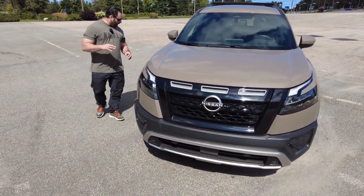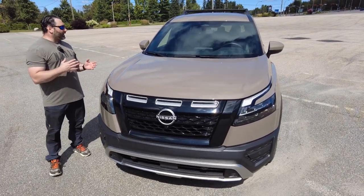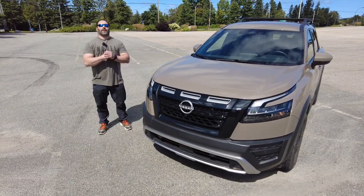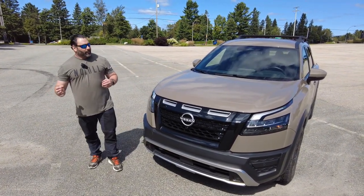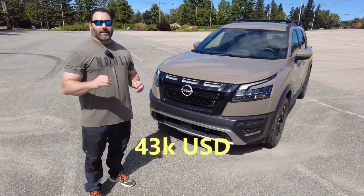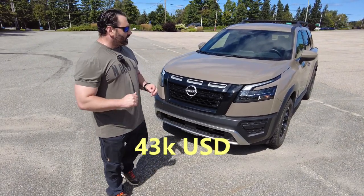Speaking of which, you can start the Nissan Pathfinder at 49,000 Canadian with the S, and you can go all the way up to the Platinum, and that's going to cost you $60,000 Canadian. But this is the Rock Creek trim, like I said, $52,000, which makes it priced right in the middle of its competition. We'll talk about the competition later.